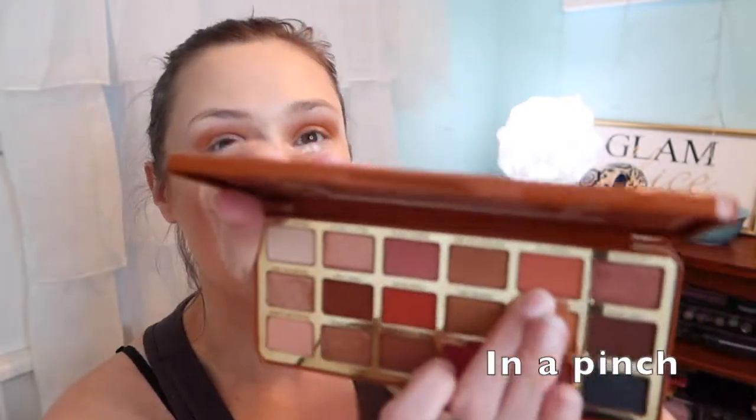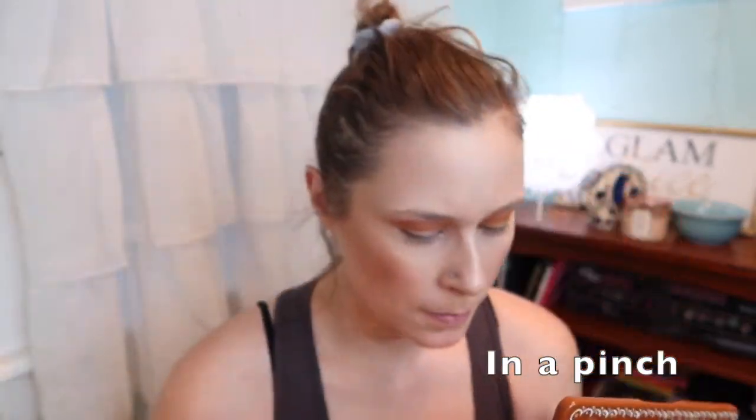I think I want to mix in a pinch. It's kind of like a peach color. I don't really have a plan here. We're not going anywhere today, so well, maybe we might pop into a store or something, but other than that, this is just gonna be worn on the internet and here in the house.